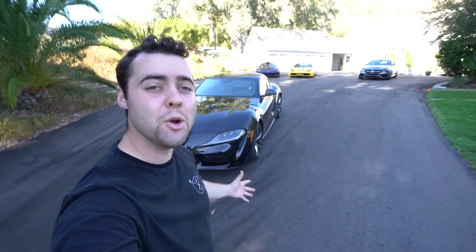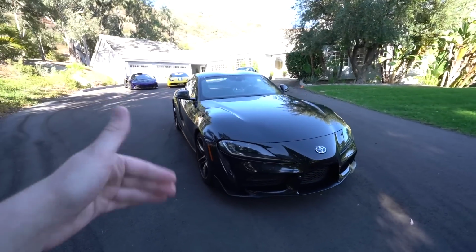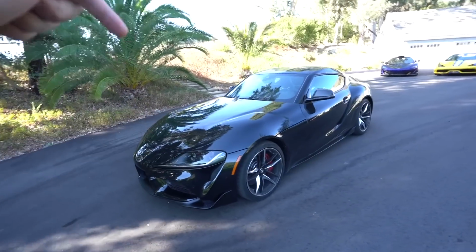Well, here it is, guys, the newest addition to my fleet, the 2020 Toyota Supra. I originally got this car because I wanted something a little bit more relatable for the channel and something that'd be really easy and fun to modify, and also a car that I could potentially work on myself. But man, has it turned out to be so much more than that.